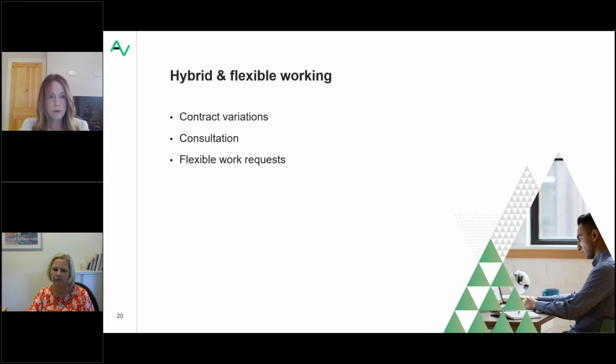So if somebody makes a formal flexible working request, then this has to be given proper consideration. And there's actually only a few reasons why an employer can reject a flexible working request, and it's getting harder and harder to be able to justify some of these now. There is a set process to follow. You have to have some meetings, there's timelines, and there is also a right of appeal if the outcome is not what the employee had hoped for. An employee currently has to have 26 weeks service in order to make a statutory flexible working request, but this might actually be changing soon.